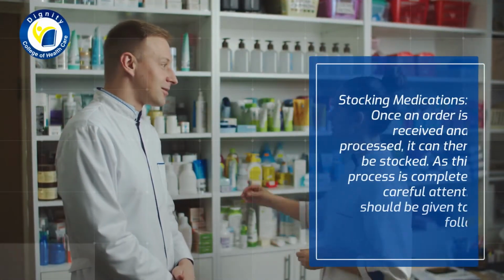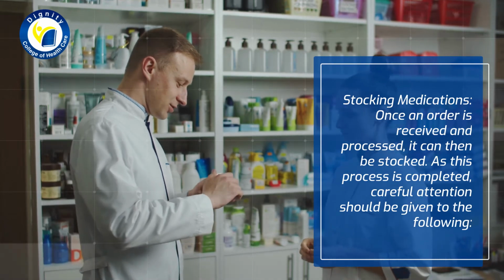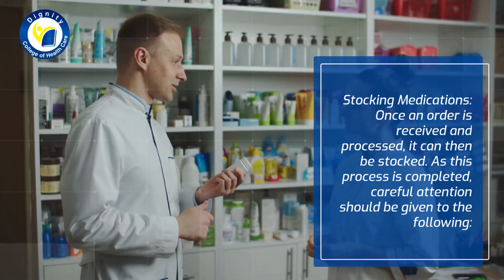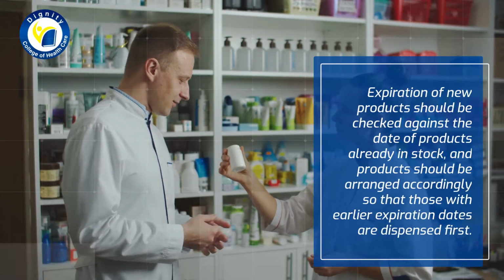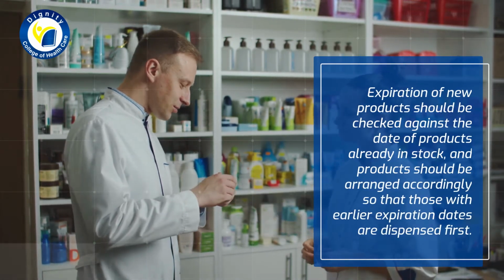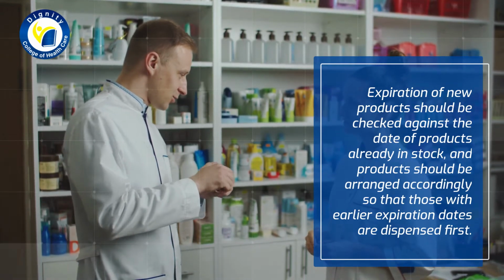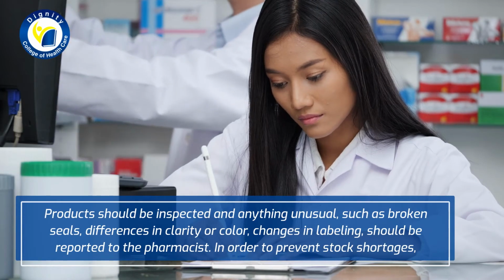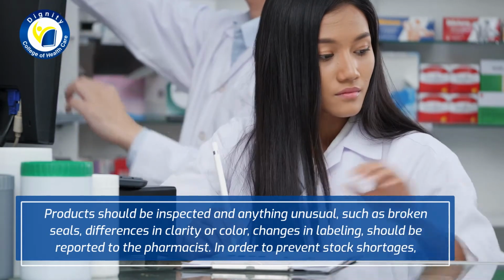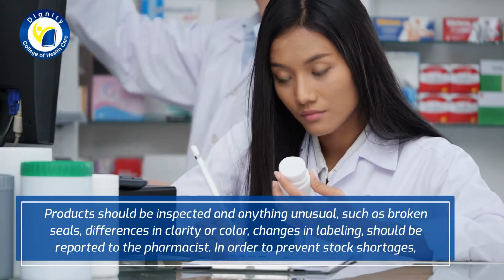Stocking medications. Once an order is received and processed, it can then be stocked. As this process is completed, careful attention should be given to the following: expiration of new products should be checked against the date of products already in stock, and products should be arranged accordingly so that those with earlier expiration dates are dispensed first. Products should be inspected, and anything unusual, such as broken seals, differences in clarity or color, changes in labeling, should be reported to the pharmacist.